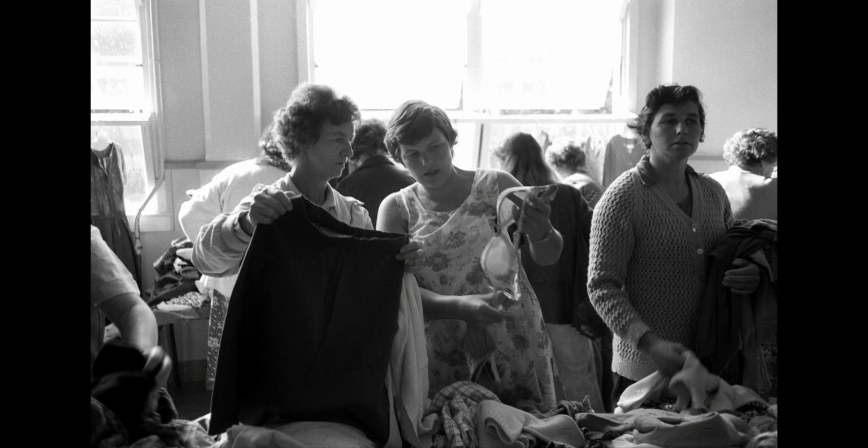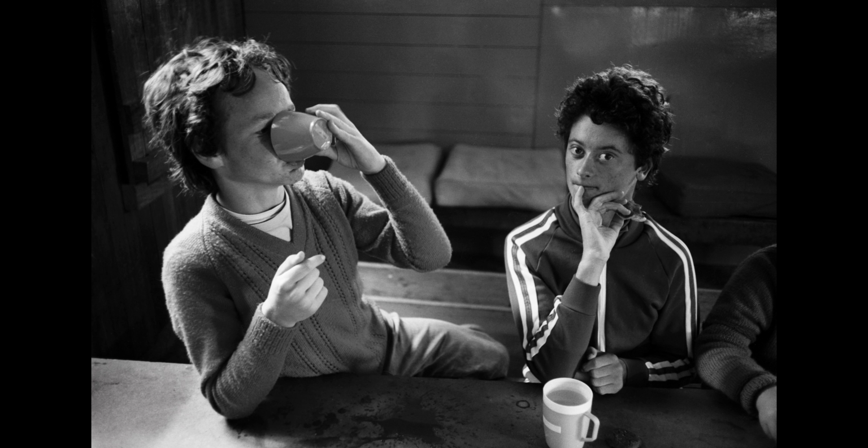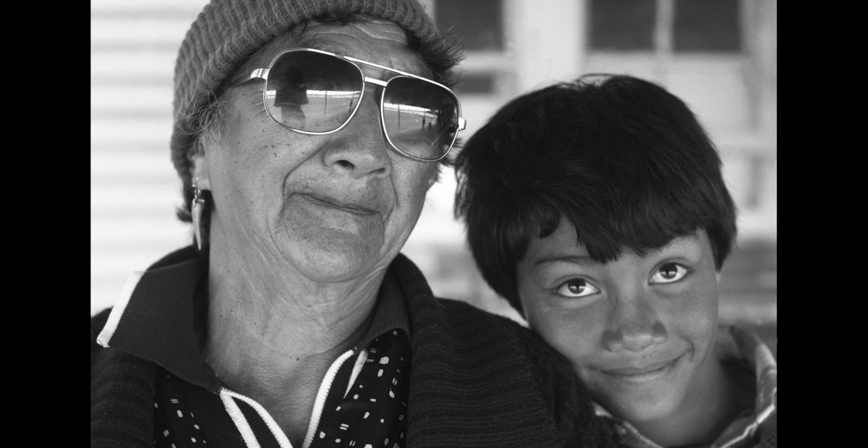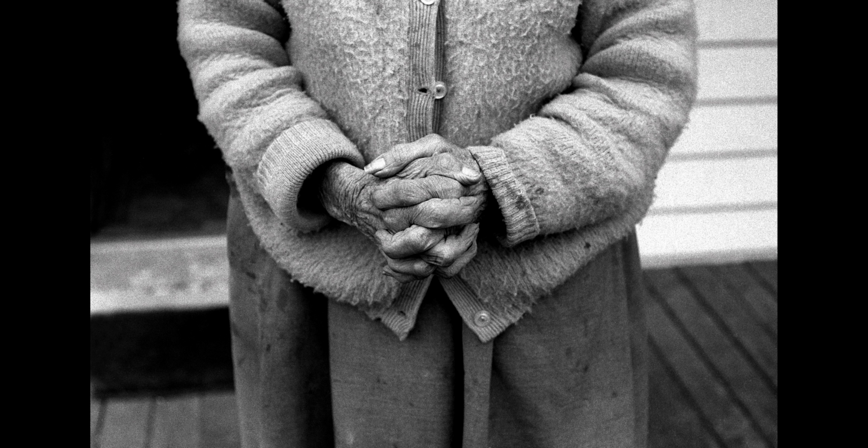Went to New Plymouth in 1970. Photographically, it was just wonderful and open, and I could go anywhere I wanted. I'd drive past a marae and see a pile of cars. You just wander around, make friends with people. It was such a wonderful, open society.